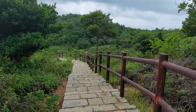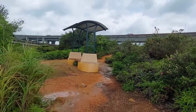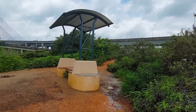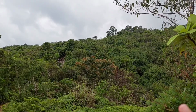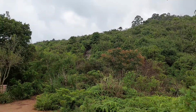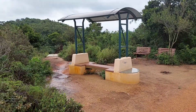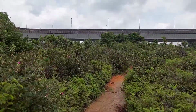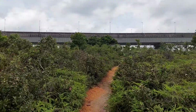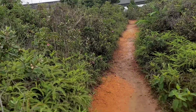Take a look. Looking back, that's the way where I came from until here. Then follow this way. Lucky it didn't rain this morning. It rained.